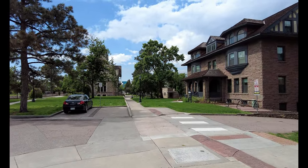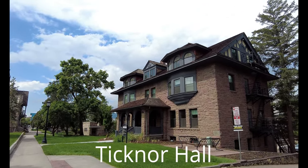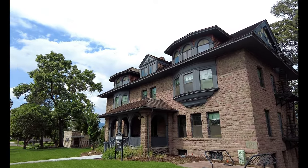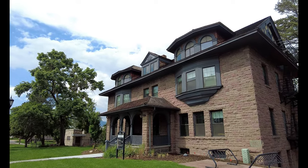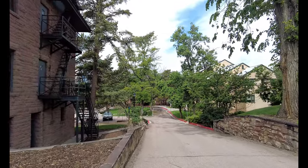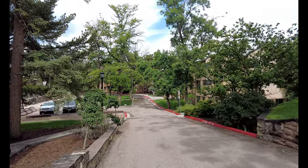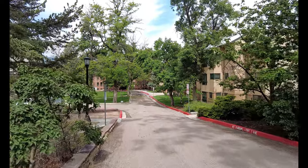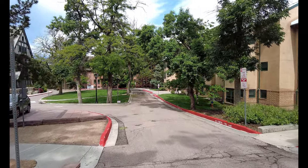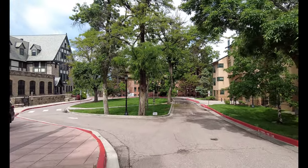Ahead of us is Ticknor Hall, which was erected in 1898. It holds a significant place in the history of Colorado College as the second women's dormitory. The college saw a steady increase in the number of women students during the 1890s, and it became apparent that the existing housing capacity in Montgomery Hall, which was completed in 1891, was insufficient to accommodate the growing female student population. However, to address this issue, the college initially leased two private houses nearby to provide temporary housing. It then recognized that a more permanent, on-campus solution was needed, and this building was constructed.